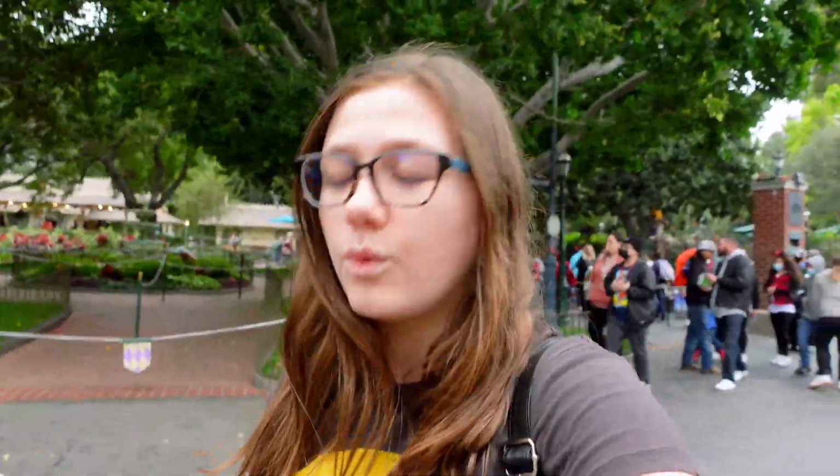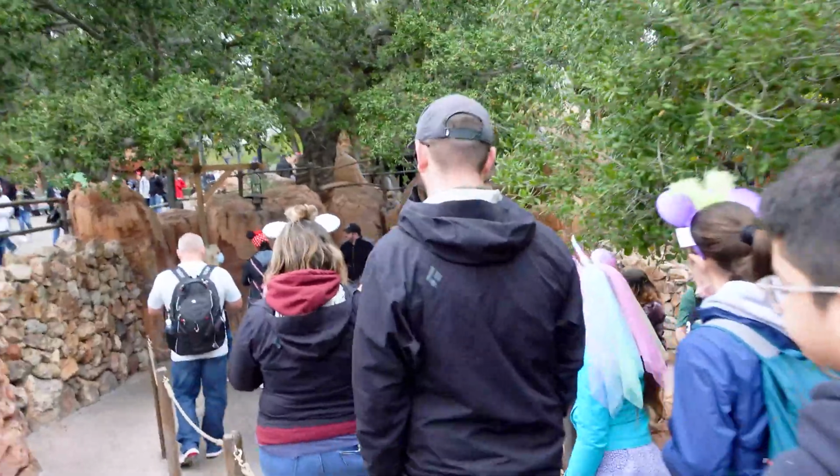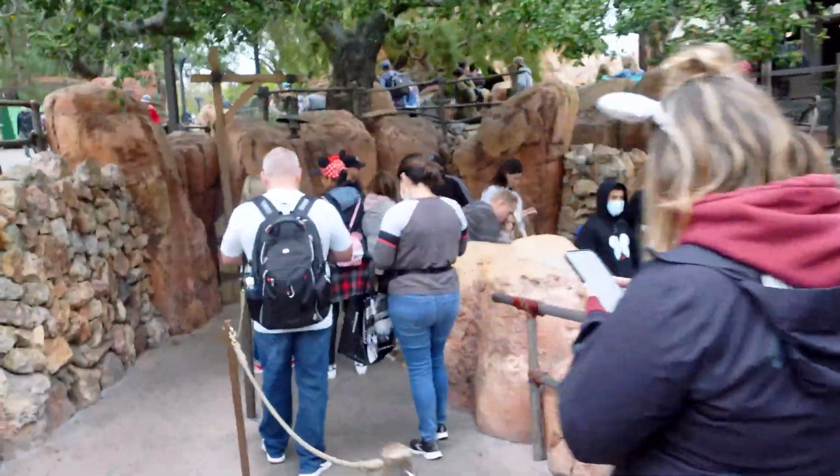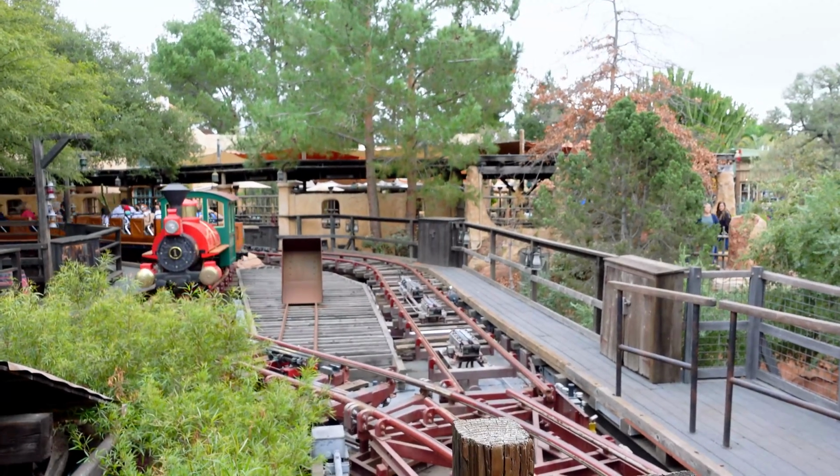So let's do Thunder Mountain. It has a standby wait time of 20 minutes. We could get our Lightning Lane for 10:15 and it's 10:12. We can basically walk right onto that ride, skip the 20-minute wait. So let's go ahead and grab that one.